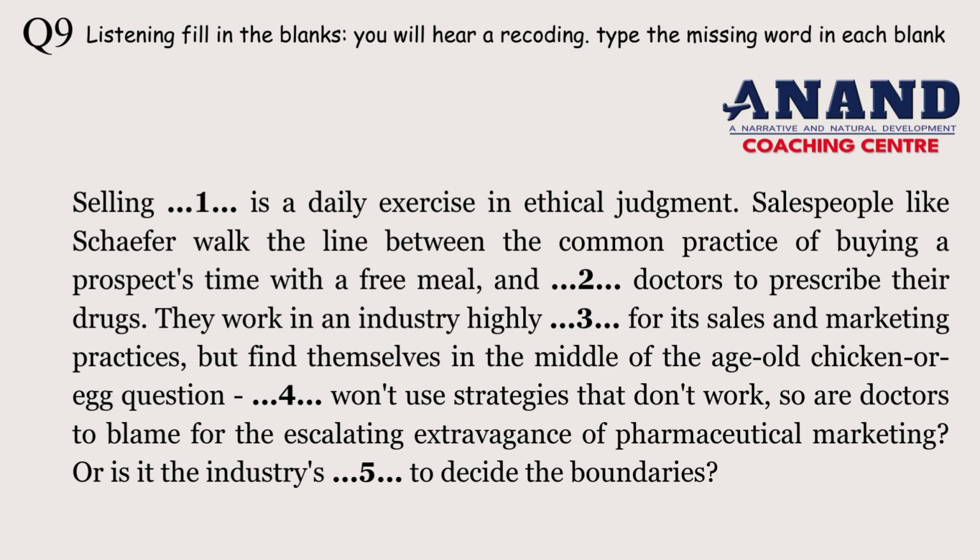They work in an industry highly criticized for its sales and marketing practices, but find themselves in the middle of the age-old chicken or egg question. Businesses won't use strategies that don't work, so are doctors to blame for the escalating extravagance of pharmaceutical marketing? Or is it the industry's responsibility to decide the boundaries?